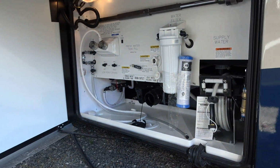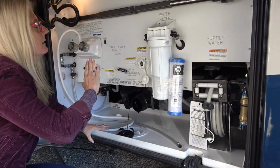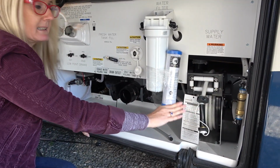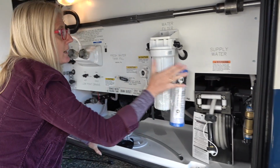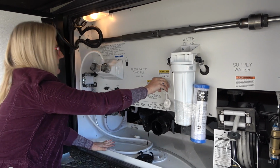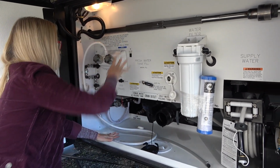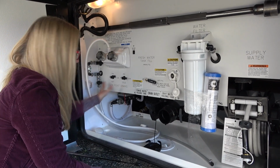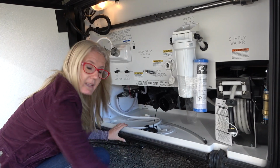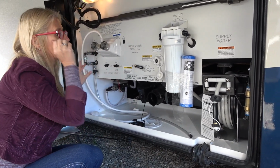And here's your utility bay. Okay, so you've got lots of valves and things so that you can access or winterize. This is your fresh water. Here's your water fill. Here's your tank rinse. Your outside shower, your water pump, drain spots. Here's where your sewage comes through and then goes down here and then out to your hole in the ground. So it's all very accessible.